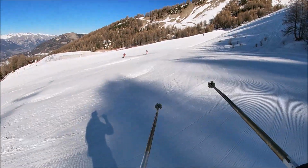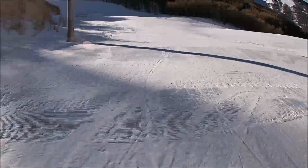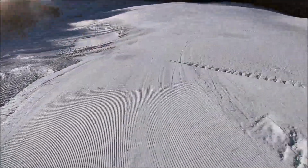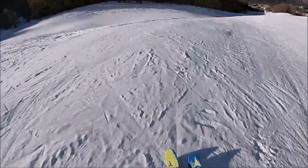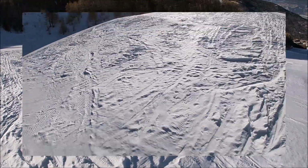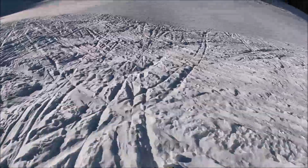So you go slightly off the pistes. You don't need to go off piste as such. Basically go and find stuff that very few people have played upon. And there's often a lot of little kickers, all sorts. Even a bit of powder. I suspect this next bit won't be too easy, but I'm only going straight over it. It's actually quite nice. Quite soft. Jump.